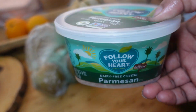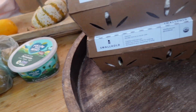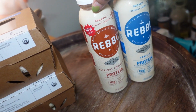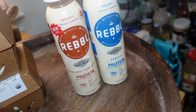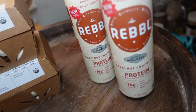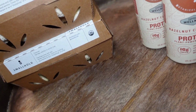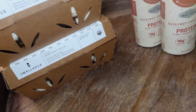Picked up some vegan parm. I like to put that inside of our cheese and just to keep on hand, period. Then Elle has these protein drinks. So a hazelnut chocolate. They was on sale $3.49, so $3 a piece, really. Hazelnut chocolate, and then she has the vanilla. 16 grams of protein a piece, and then of course she'll probably eat some oatmeal or something else to give some extra protein, along with, like, you know, I'll show y'all that process.